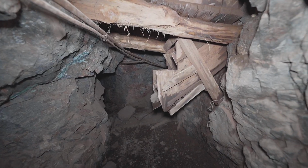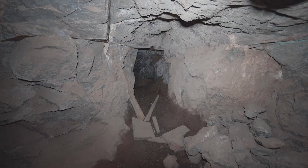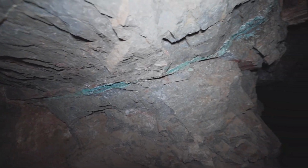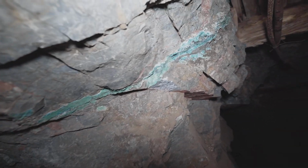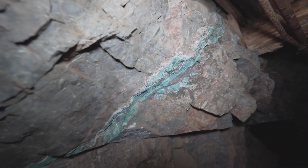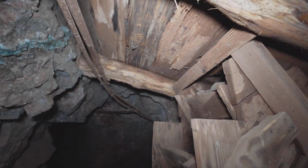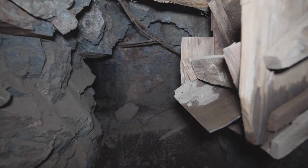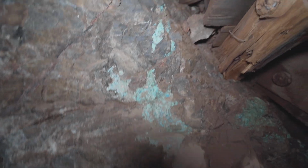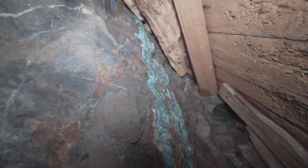Yet another chute. That's a dead end cutout area. Notice the vein of some sort of copper sulfide, it looks like. That's pretty cool. This chute coming down, the overhead's timbered, so there must be some stopes above us. You can see more of this blue-green colored rock here as well.